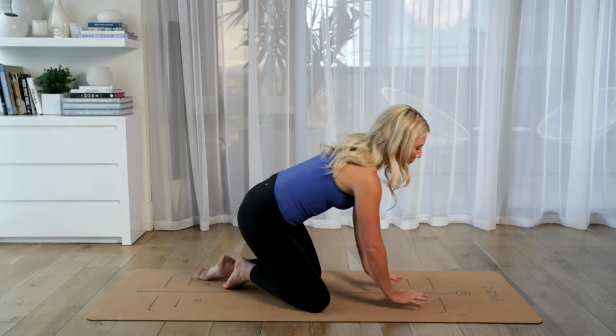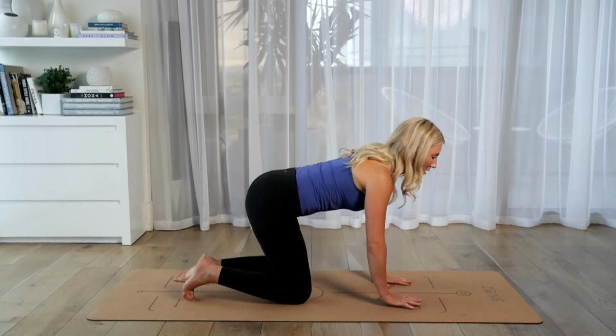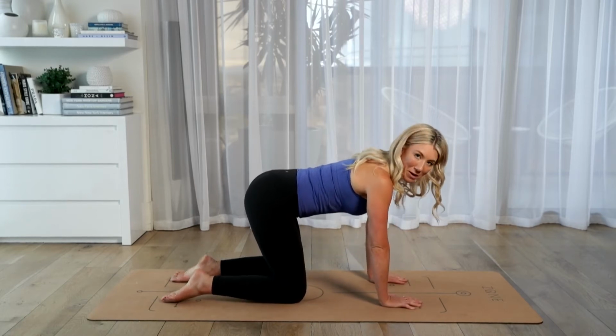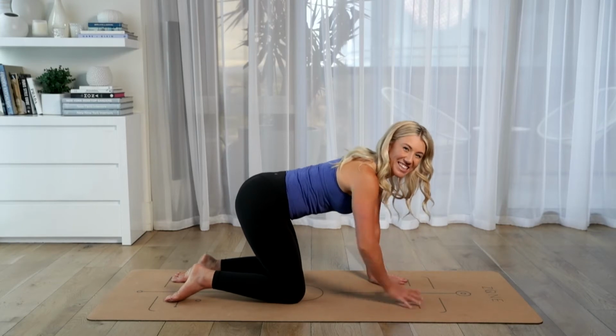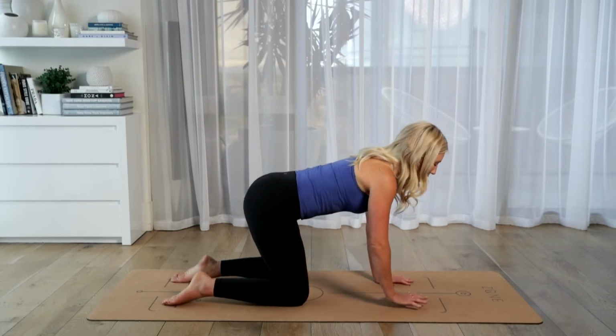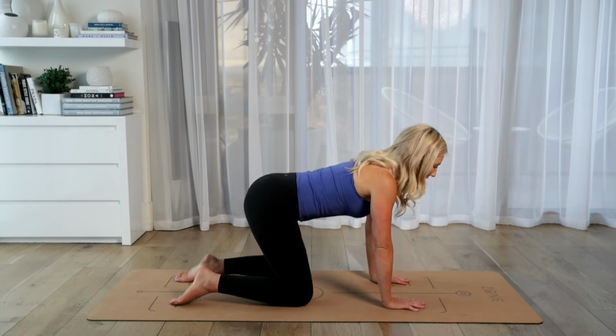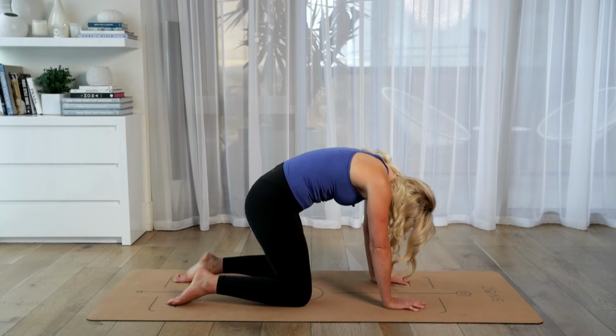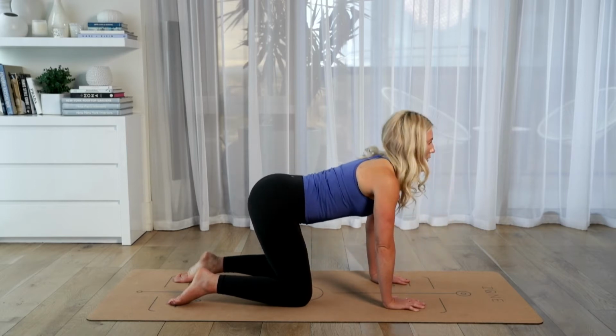All you need is 15 minutes. I like to keep these postnatal workouts short and sharp because maybe you've got a little baby napping and this is you time. This is time to get some movement back in for you. So we're going to start on all fours and just start with a nice cat-cow stretch, rounding the spine and then releasing the spine all the way out.